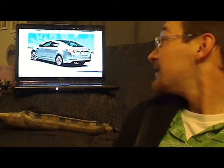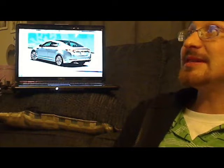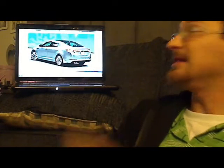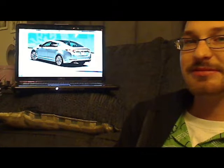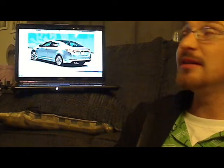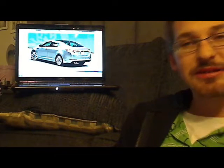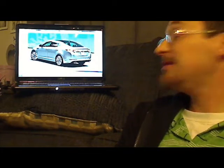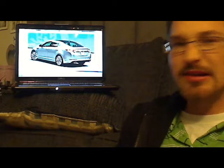Okay, like I was saying before, the worst part with this thing, the deck spoiler. Not the greatest thing. Looks like it was just slapped on last minute. Hey, we got too much airflow going over the top of this thing. We need to create some more downforce in the rear end. Let's add a tiny little deck spoiler like that. It works with the car. I just think it could have been done a little bit better.